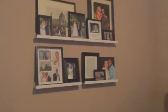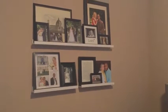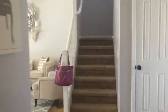Another thing you've probably seen if you've seen house tour videos before, we just have a couple floating shelves and tons of wedding pictures and different things on there. So then we'll head upstairs. Okay, here's a quick tour of the upstairs. You can see our large ruler here that we measure the kids' heights on. See if I can get a little closer. Their most recent measurements right here.